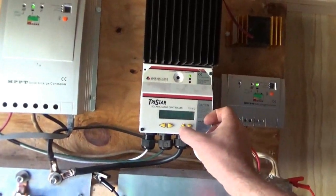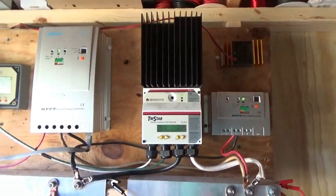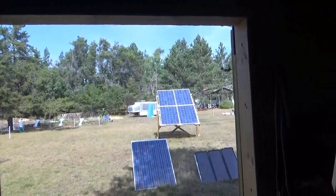So we've got float mode, at lunchtime. It's always in float now. I don't know what's different. I think I have more sunlight. Those panels are always in sunlight.